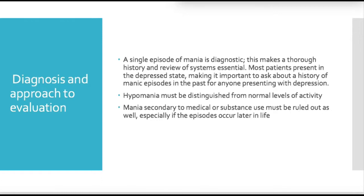That is a little bit of a challenge, I think, when you start thinking about bipolar disorder, because one episode may or may not meet criteria. It depends on who's doing the evaluation, and how they're defining things. So it's really important that you follow DSM criteria and make sure that this person truly is meeting criteria for bipolar disorder.